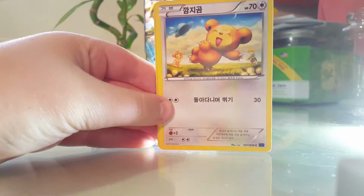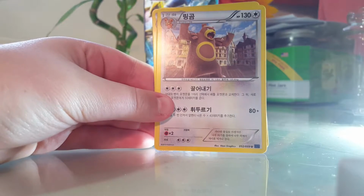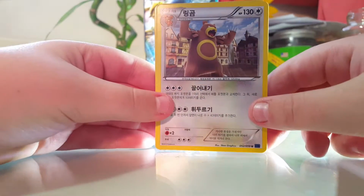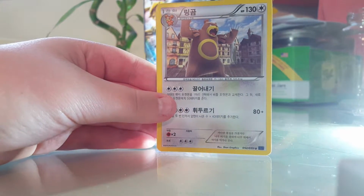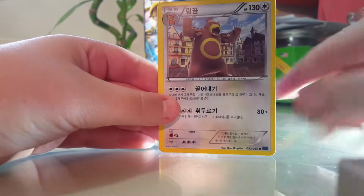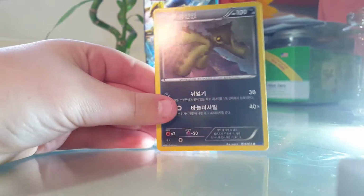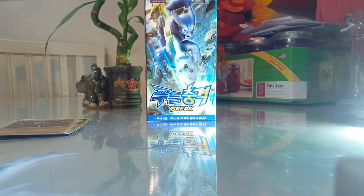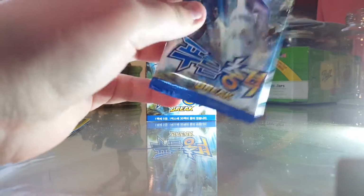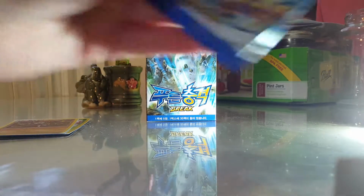Okay, we got this. We got a teddy bear. We got an owl. Branch man. Yes. Let's call it branch man. Everyone, in the comments say hashtag branch man. Try to say hashtag branch man 10 times. I can't do it. Okay. Teddy bear. And an elephant. Oh my gosh. No EXs so far. I'm sad. Yeah, we should really keep buying these Korean ones.